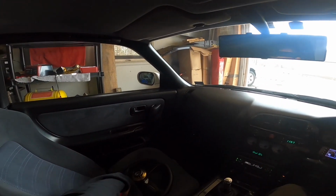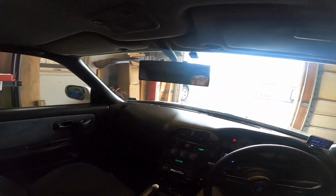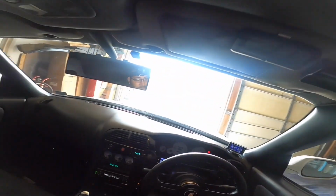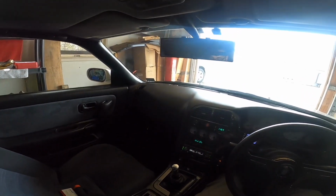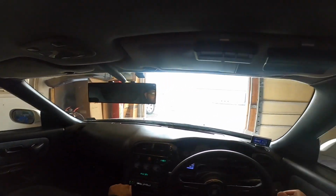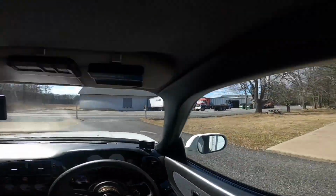All right, guys. So hopefully you guys can see. I gotta put my seatbelt on. Safety first, people. Safety first. So let's go see if we can't get some eyes or whatever. My neighbor just passed me, so let's go see what we can do. Hopefully it's a decent view out the window.